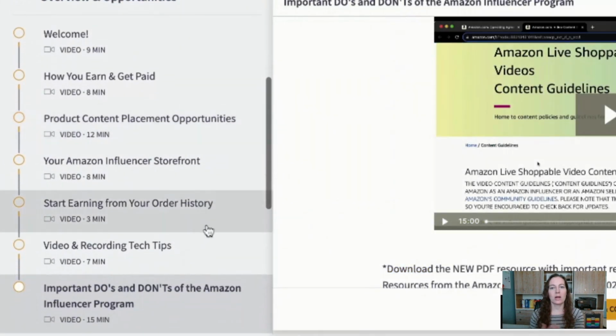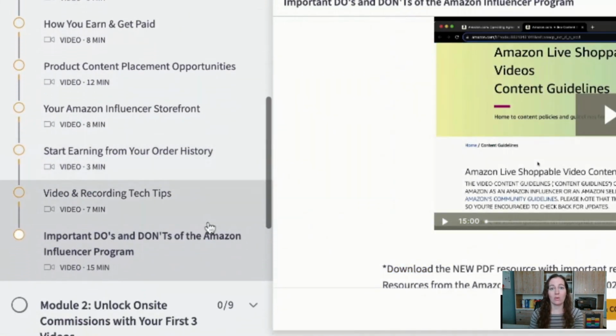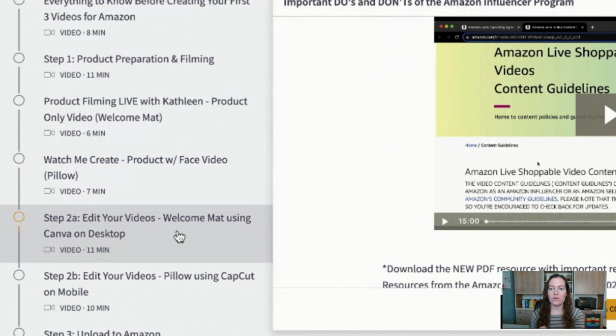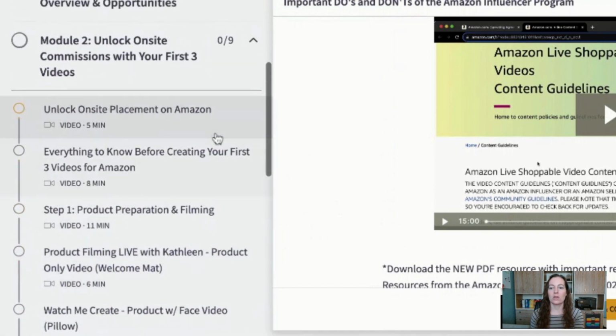So that's module one. We really talk about how does it work? How do you earn and get paid? Where can your content live on Amazon? How to utilize your storefront, earn from your order history, video and tech recording tips, and of course, the most important do's and don'ts. So once you have a good overview and introduction, then we really go into how do you unlock on-site commission with your first three videos. And if you've already done this, that is perfectly okay.